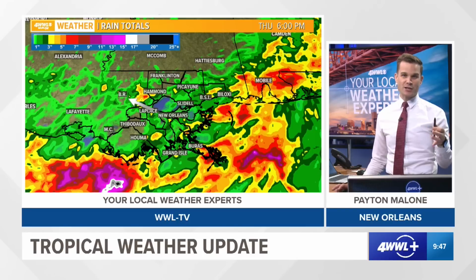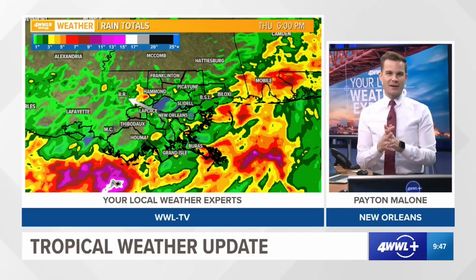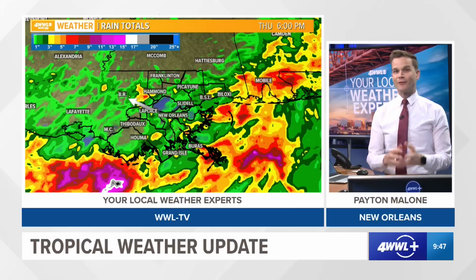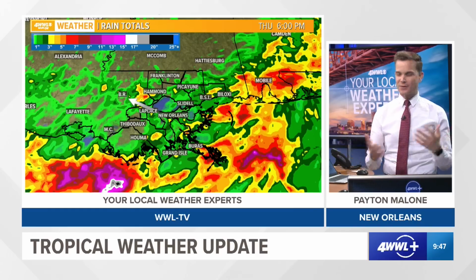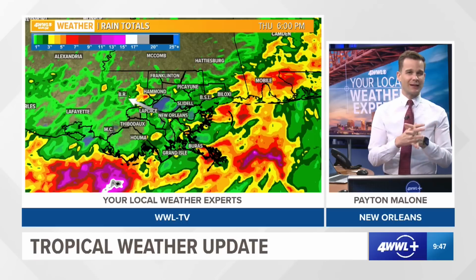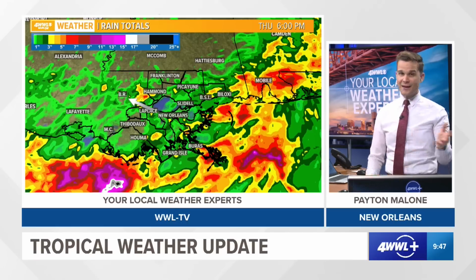That is manageable. Now, there's going to be plenty of breaks in the rain over the next 3 days, but at times the rain will be heavy. If it falls in the wrong spot, if it falls in an area with poor drainage, you're going to see street flooding. So it is something to keep an eye on, but the widespread flooding issues don't look as likely as what they maybe looked like yesterday. Certainly things could still change.